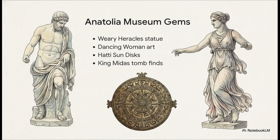Back on dry land, we have 2 more vital stops to make. First, the Antalya Museum, which houses the iconic Weary Heracles, a statue whose top half was actually famously repatriated from America just to be rejoined with its bottom half. It also features the breathtakingly fluid dancing woman masterpiece from the Hellenistic period. Then, up in Ankara, the Anatolian Civilizations Museum showcases the deeply religious early Bronze Age Hatti sun discs, which represented cosmic order. And, remarkably, they also hold perfectly preserved, nailless wooden furniture and bronze vessels from the actual literal tomb of the legendary Phrygian king Midas.